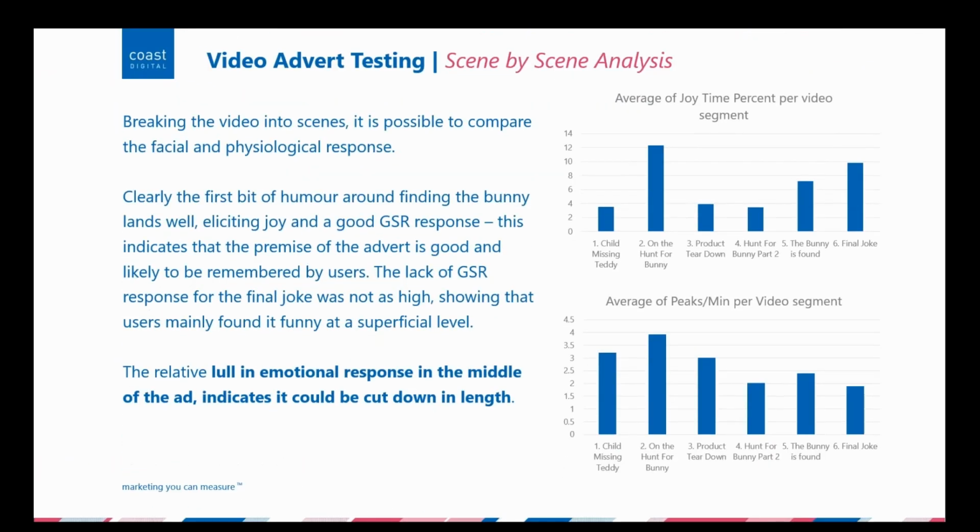What we're able to do with that is then cut the ad up into scenes and apply the data that we have to it. So we can statistically look at which parts of the ad caused the greatest emotional response, and which didn't. And what we found is actually there's a good correlation between joy percentage, people expressing joy, and also having a GSR response on that hunt for the bunny. So that premise, that first "I need to find my bunny" type thing, and actually going off looking for it worked quite well. There's a good response to the premise.